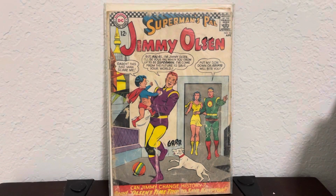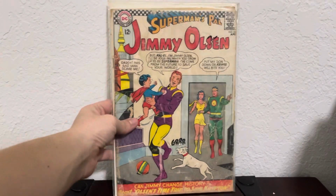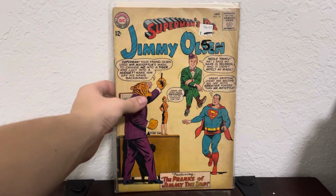Some really bad shape, like really, really bad shape. DC Comics, but they're all Silver Age, I believe, yeah. Let's start off with Superman's pal Jimmy Olsen number 101. Pretty beat up shape. Then we got here Superman's pal Jimmy Olsen number 74.